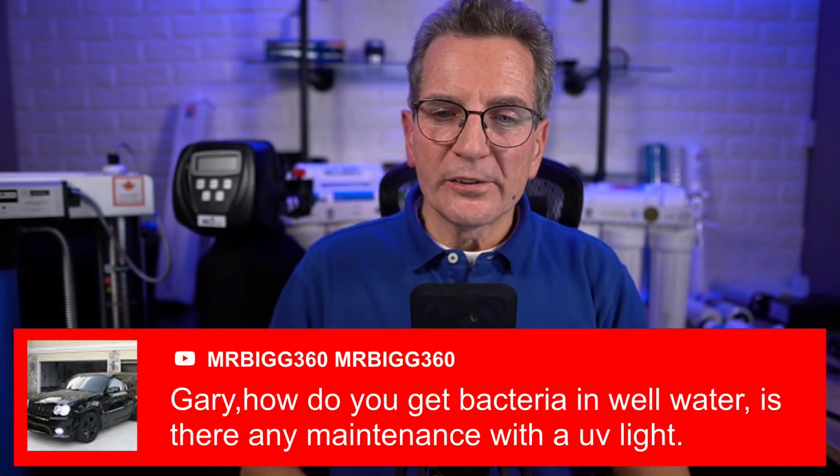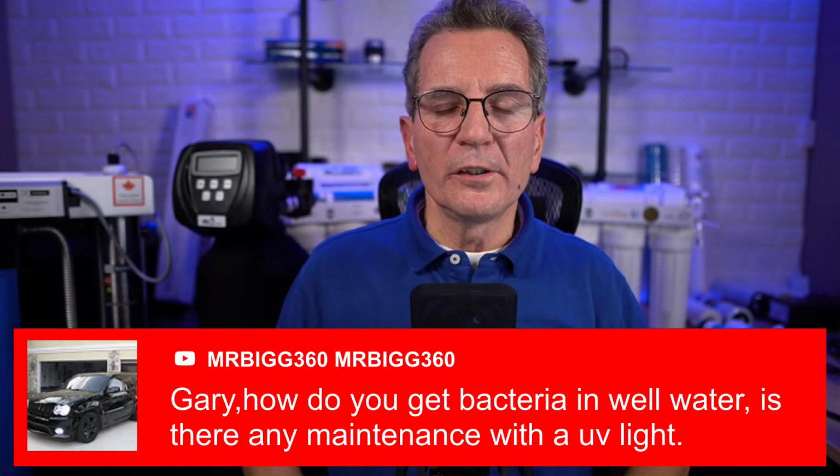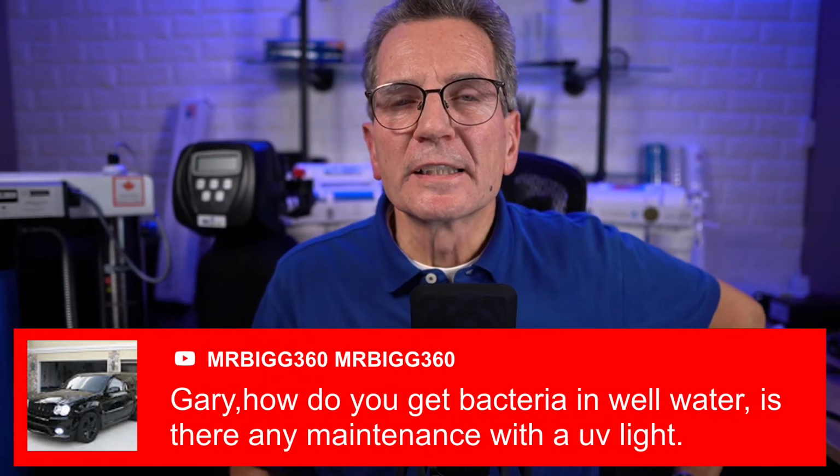Gary, how do you get bacteria in well water? Is there any maintenance with the UV light? Yeah, sure there is. With a UV light, the sleeve needs to be cleaned, and the light bulb itself lasts for 12 months. It has the ability to kill bacteria up to 12 months. After that, it'll still kill bacteria, but the amount of ultraviolet light that it's creating starts to dwindle. So that's the maintenance, and it's ongoing maintenance. But it gives you a lot of peace of mind for your family, that's for sure.